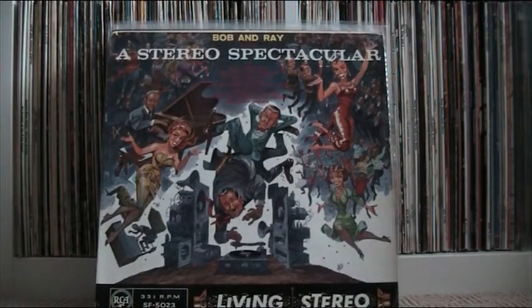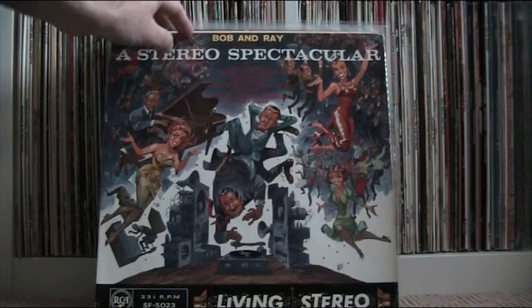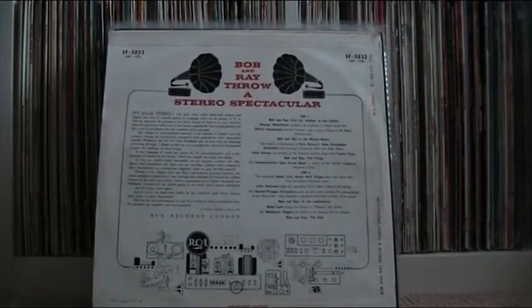Then this is an interesting one that I saw. It's called Bob and Ray Throw a Stereo Spectacular. And it just intrigued me. I like the artwork on the front, and I really didn't know what it was. It says with Julie Andrews, the Belafonte Singers, Skitch Anderson, Lena Horne, etc., etc. And really, I think it was a demonstration record for when stereo first came out.